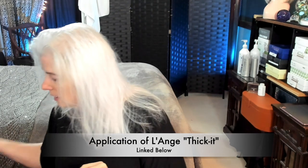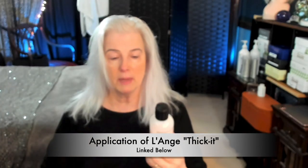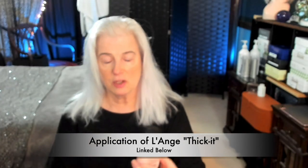Okay, so that's in the hair. I'm going to comb that through. And again, my hair is still damp. If my hair starts to dry, and it will, because there's not much of it, so it dries quickly. Next thing I'm going to put in is by Lange, and it's called Thicket.